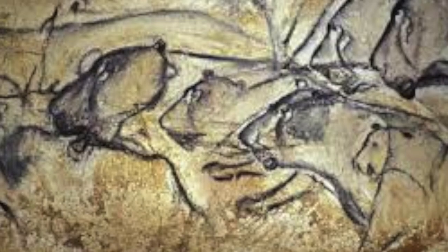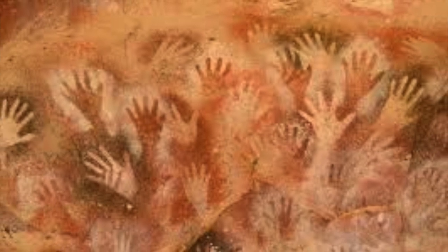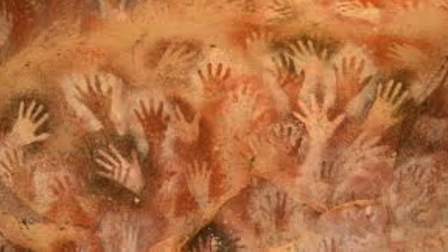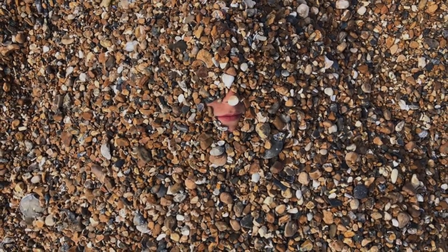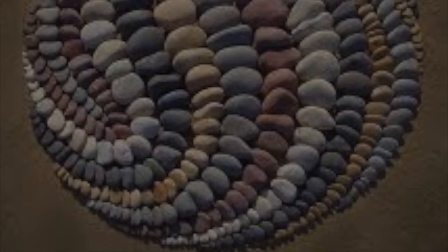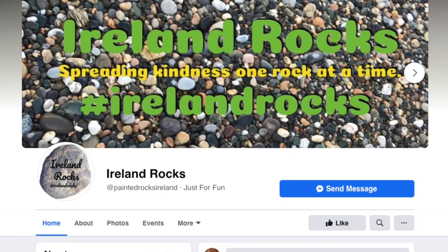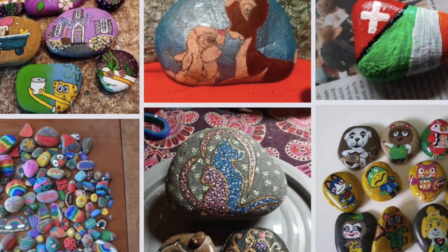The first ever art created by humans was made with natural colours and rocks. This one was made around 3,000 years ago. Hundreds and thousands of years later, we still love to use rocks and stones to make our mark. The Island Rocks Facebook page has over 3,800 followers and is packed full of rock painting ideas for you to try.